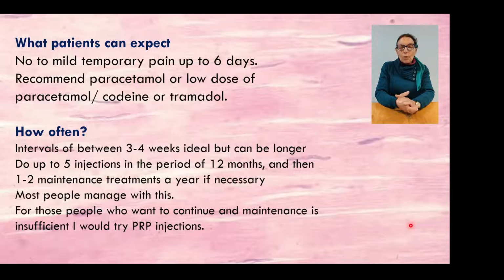In my clinic where I work in hospital, my appointments are about 4 to 5 months apart. And patients are lucky to get appointments every 4 or 5 months. So most patients get about 2 to 3 treatments a year, and most patients manage with this. And if someone really wants more treatments than what I've recommended here, then I would refer them on to platelet-rich plasma injections.